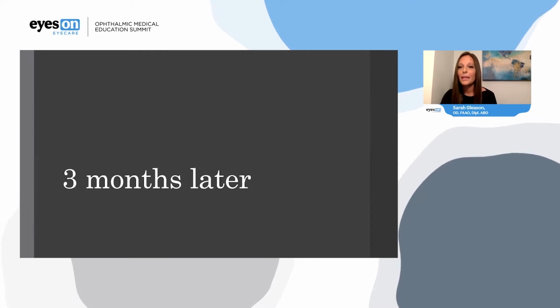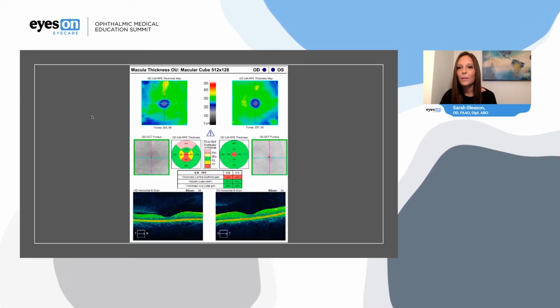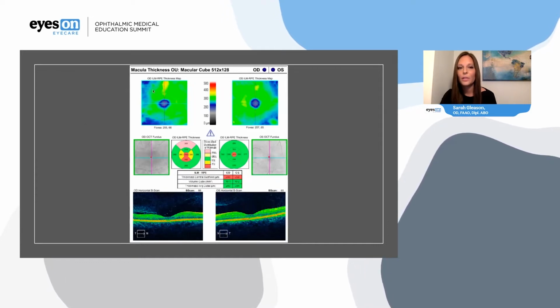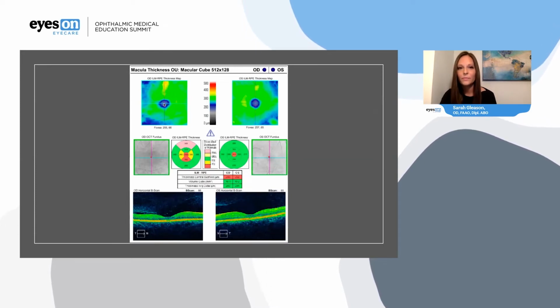So we didn't perform OCT at this particular exam. We brought her back 3 months later to do so, and we have her MAC cube posted here. So as you guys can see, in that 3-month period, she actually developed some macular edema. So she has an area of retinal thickening superior to her macula in the right eye. She actually has a trail of exudates moving inferiorly, affecting the central macula as well.